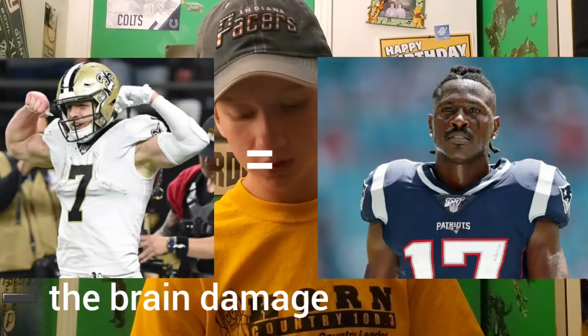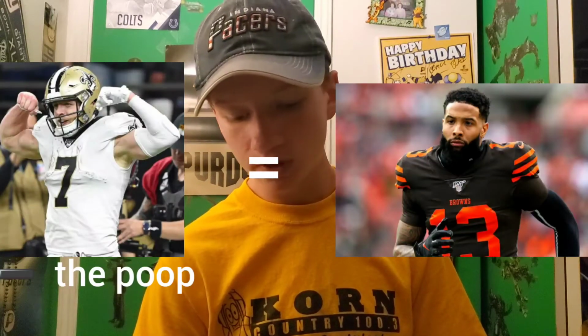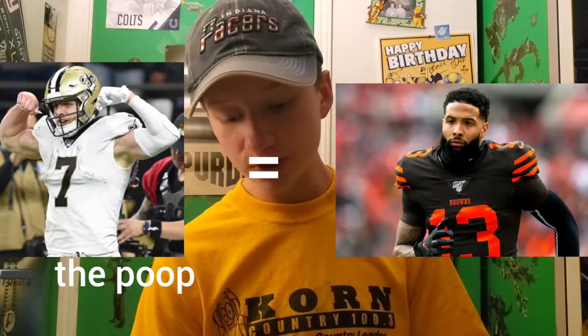So he ran a 4.4 40-yard dash. You want to know another NFL player who ran a 4.4 40-yard dash? Antonio Brown. He had a 38.5 vertical jump. You know who else had a 38.5 vertical jump? Odell Beckham Jr. He had a 10-foot 2-inch broad jump. You know who else had the same?